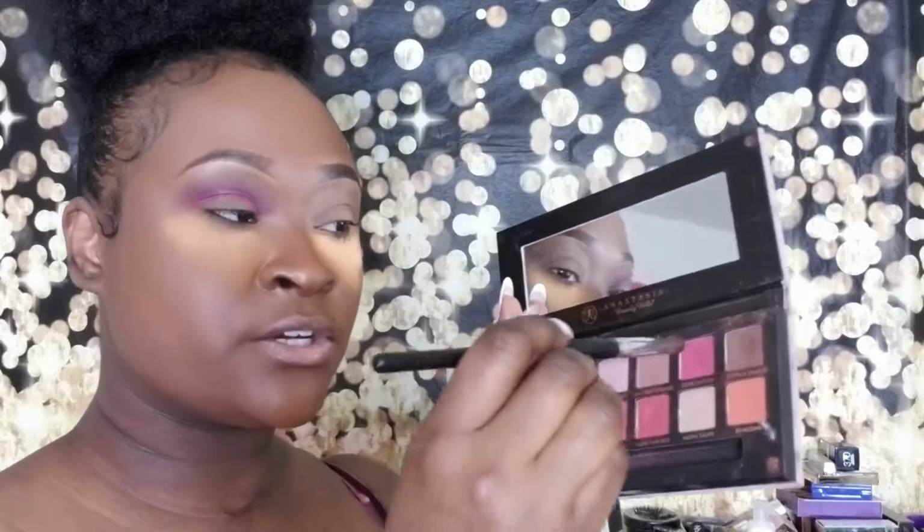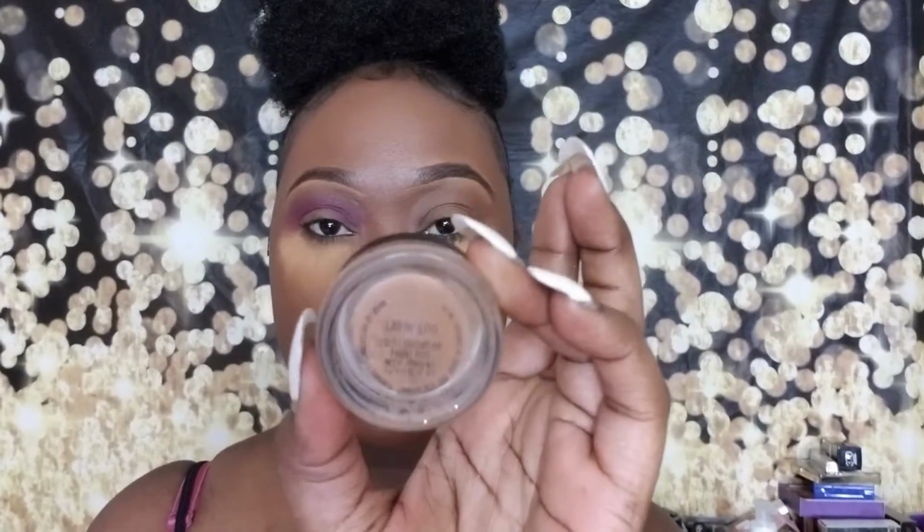Okay, y'all, now I'm going to go in with Love Letter and apply that right into the crease. See, yeah, that's better. That's much better, actually. I'm going to blend that out. So, to cut out the crease, we'll be using the MAC Prolong Paint Pot in the shade Laying Low.